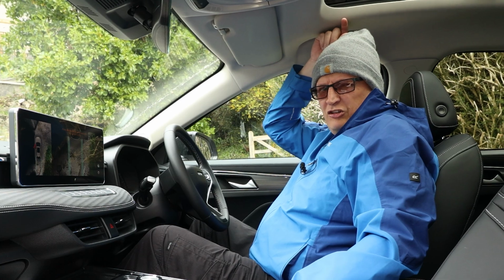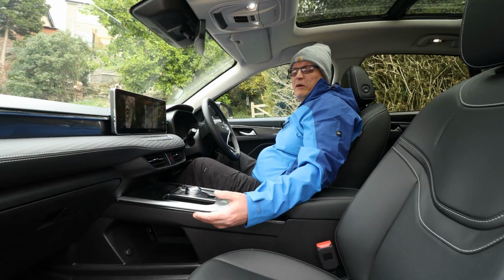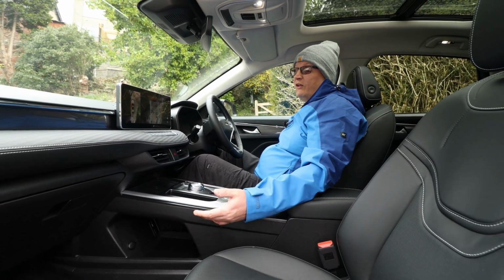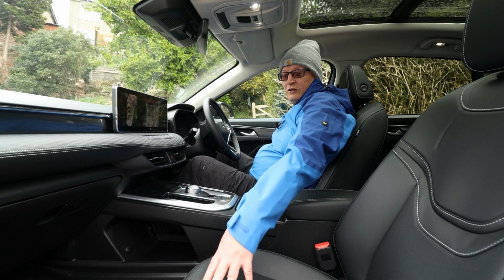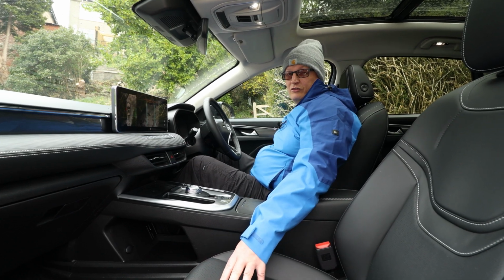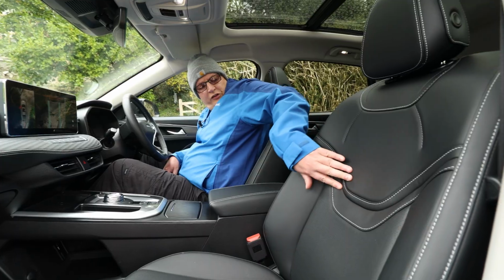Headroom. 6'3", what's that, about an inch? So it's actually about 2 inches because of my hat. Now my seat is on the floor, but for the likes of Annabelle, height adjustment. Yeah, this is 6-way adjustable, and even the passenger's is 4-way adjustable. Comfortable buckety seats, and they're rather unique. I mean, just look at the lines here.